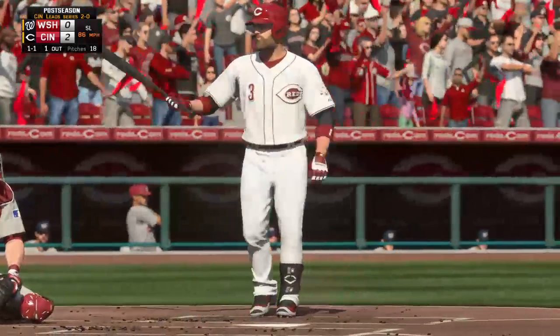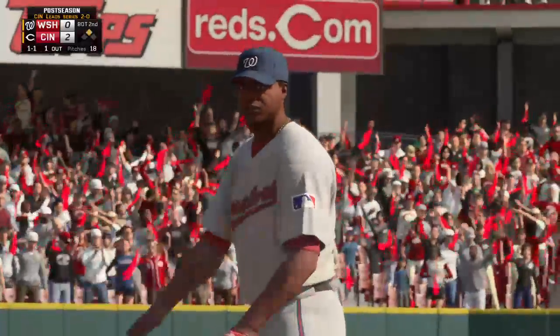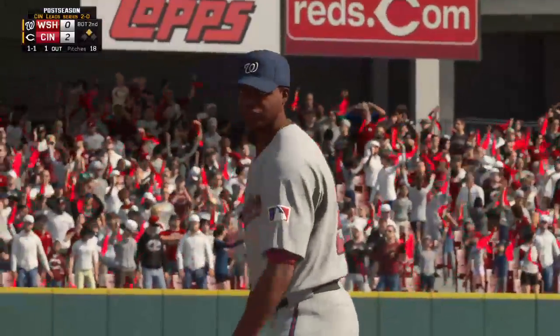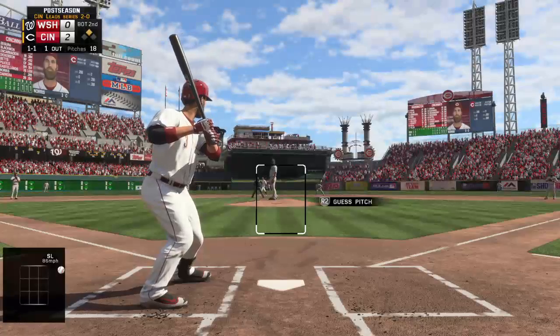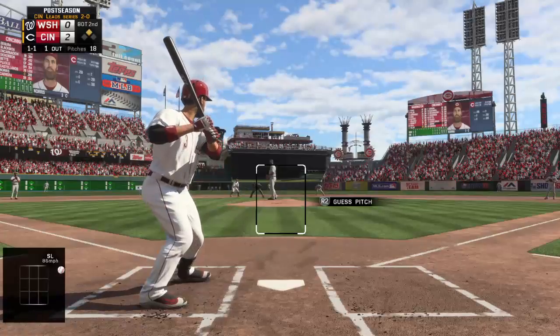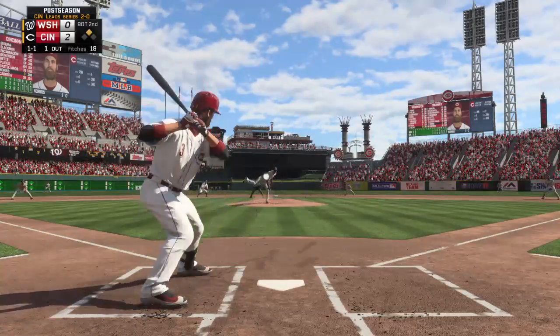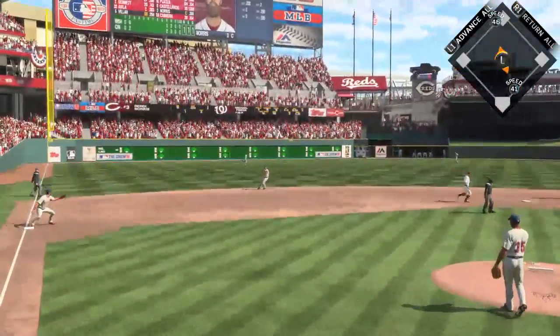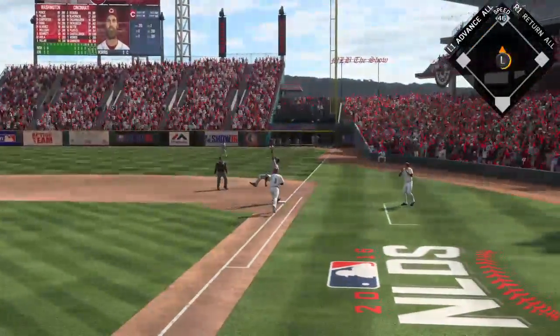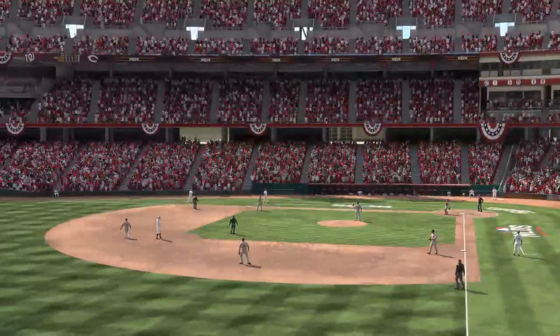And this misses the outside corner, so it's knotted up at 1-1. All right, now you've just seen 2 straight breaking pitches miss away. So as a hitter, you're going to eliminate that pitch. No way does he throw it a third time. Hit hard to short. VR fields it cleanly. And a bit of a high throw that time, but no problem over there at first as they record the out.